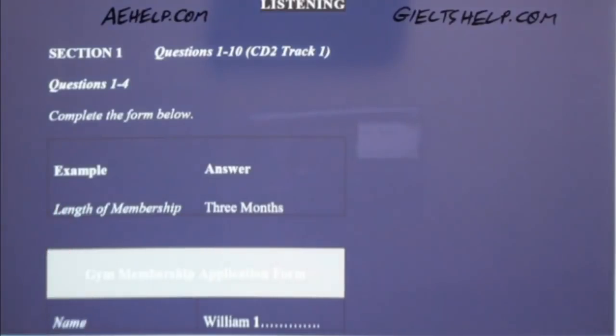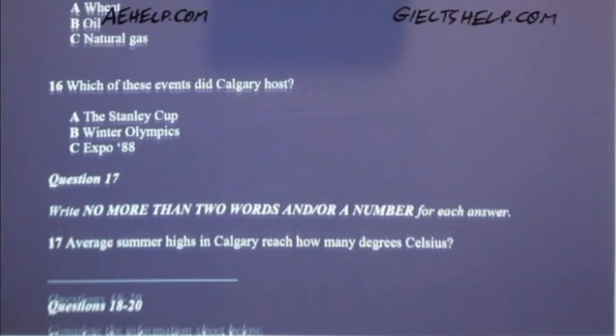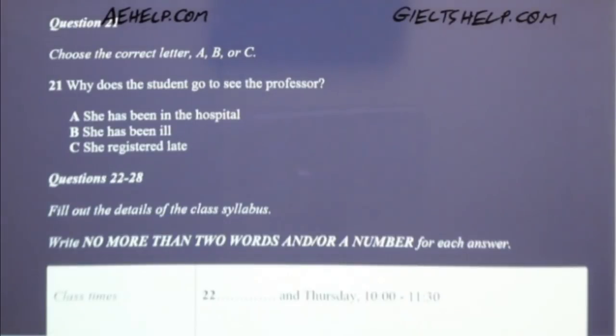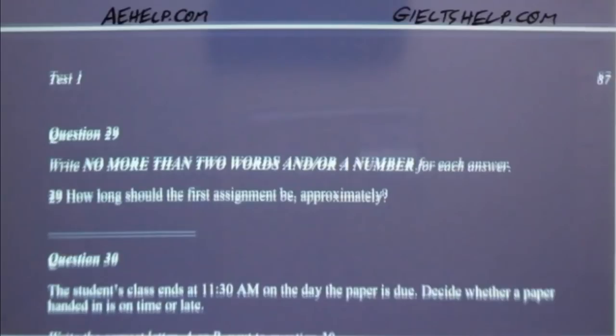This recording is copyrighted by 2 Think One Solutions Inc. and World ESL Tutors. You will hear several different recordings and you will answer questions on what you hear. There will be time given to read the instructions and questions, and you will be given a chance to check your work. The recordings will be played only once. The test is made up of 4 sections. At the end of the test, you will have 10 minutes to transfer your answers to the answer sheet. Now turn to section 1. Listening section 1. You will hear a conversation between 2 men as one of the men buys a gym membership. First, you have some time to look at questions 1 to 5.